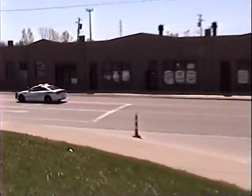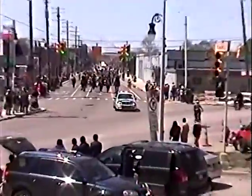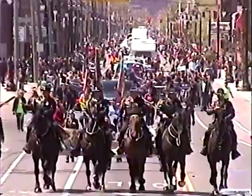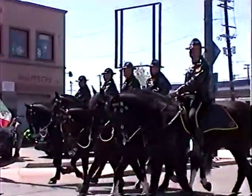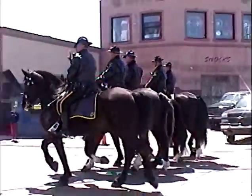There's the Mexican flag. We'll see a few of those before the end of the day. This is a great parade. They've been doing this for years, and it's a Southwest Pride kind of thing. They have a lot of fun with it. And this is like a whole neighborhood participation event too. Here are the mounted police.